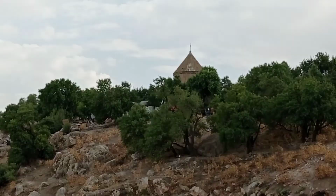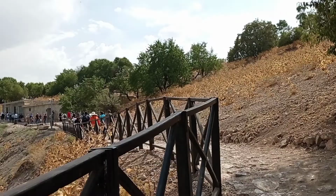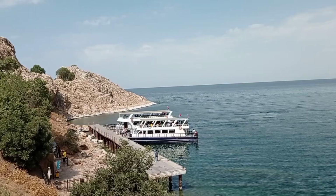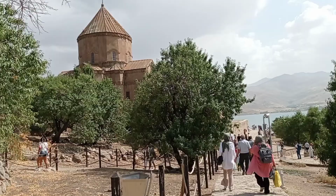So that is the church. Finally, the boat just arrived. It took about a 40-minute journey. The boat costs 50 lira for a return trip. Make sure that you keep your ticket because you're going to use it when you come back to Gevas. There is an entrance fee for the Akdamar Church, which costs 60 lira. And that is the church.